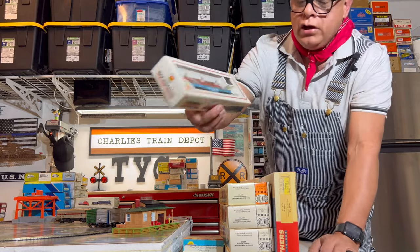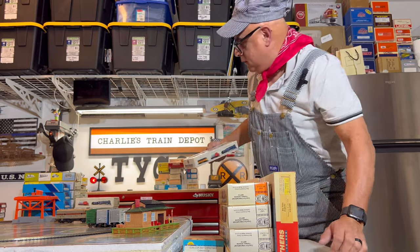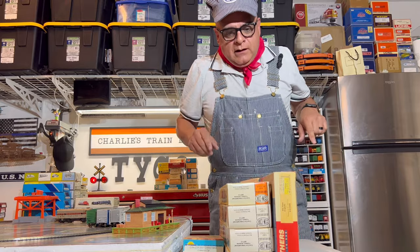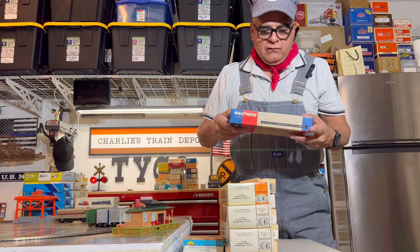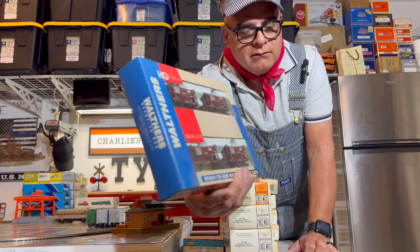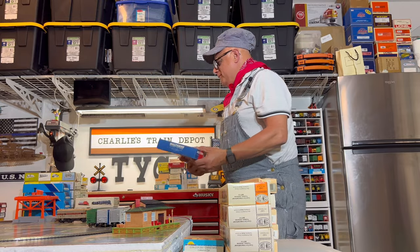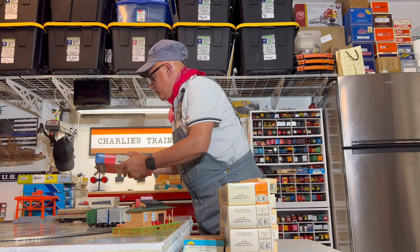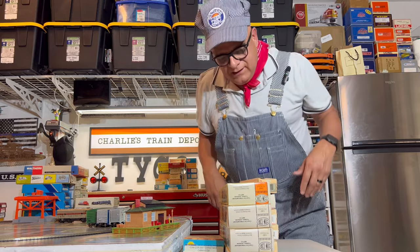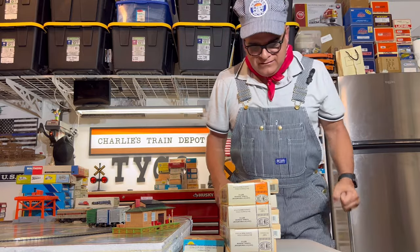We also have another Great Northern logging flat car. Loving it. Can't have too much of Great Northern either. From Walthers, I was able to score these four coal cars here. Look at that. Man. Never took them out. I don't think he put them on the track. I really don't. But we're going to put them on the track for him. We're going to run these things. He's going to watch this video. He's going to say, yeah, man, that's great. Good job, Charlie.